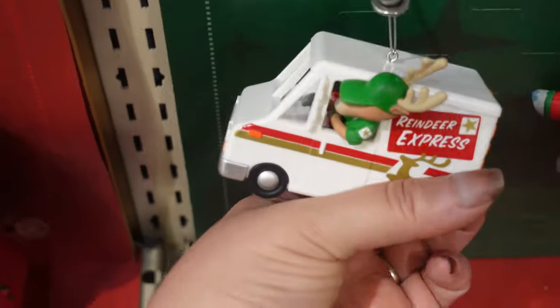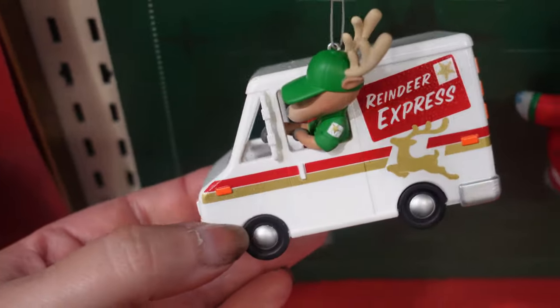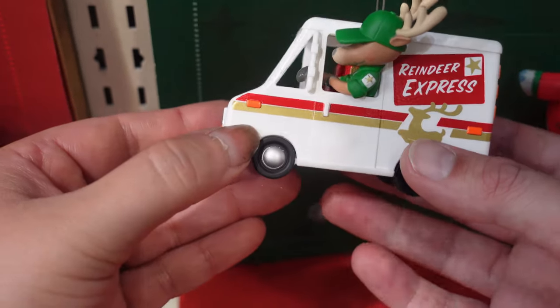I'm obsessed with all of the ones that make noise. Reindeer Express. Run over by a reindeer. I get it now. The reindeer ran her over in the car. Oh.